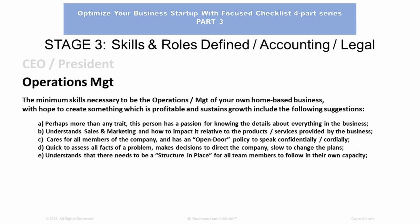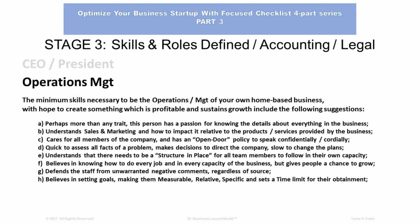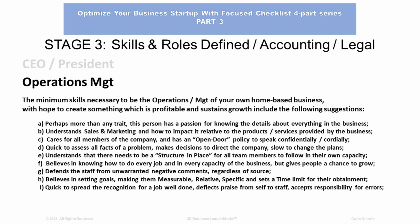E, understands that there needs to be a structure in place for all team members to follow in their own capacity. F, believes in knowing how to do every job and in every capacity of the business, but gives people a chance to grow within their own capacity. G, defends the staff from unwarranted negative comments, regardless of the source. H, believes in setting goals, making them measurable, realistic, specific, and sets a time limit for their attainment. I, quick to spread the recognition for a job well done, deflects praise from self to staff, but accepts responsibility for all errors. J, becomes everyone's best boss ever.